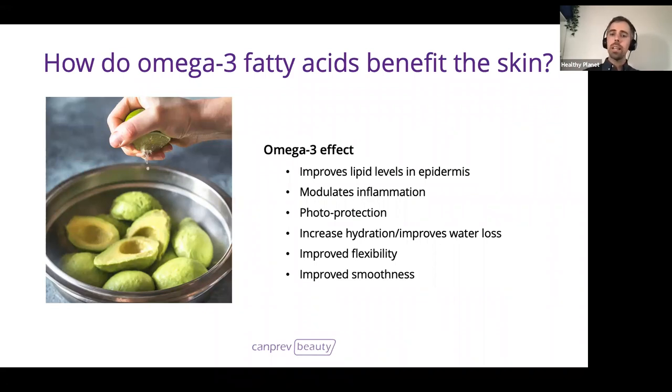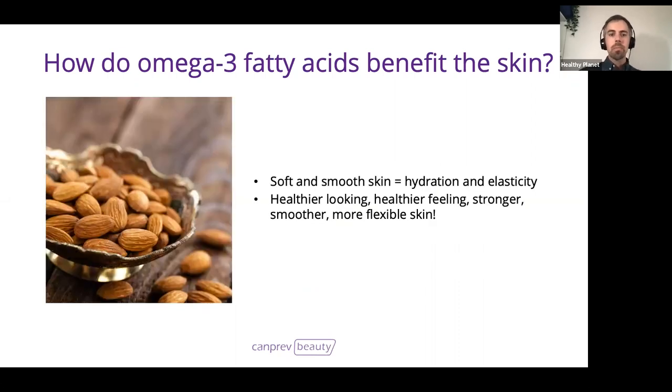It improves flexibility. So each cell in our body is encased in a lipid layer, which is soft and flexible, kind of like soft, half-inflated balloons. And lastly, improve smoothness. So by improving the elasticity of the membranes. So what does this translate to? Soft and smooth skin. They provide hydration and elasticity, which in turn promotes that softness and the smoothness. So eat your omega-3s.